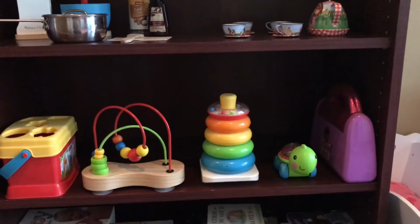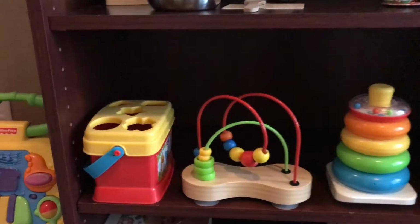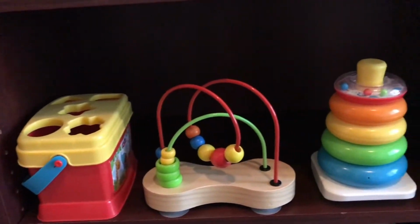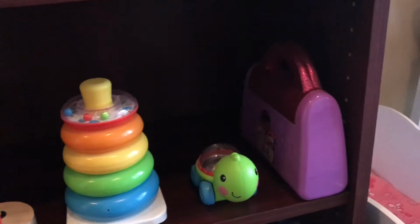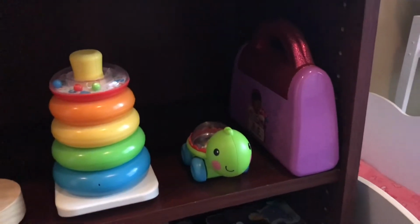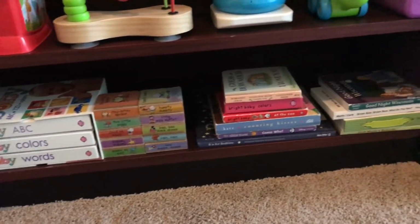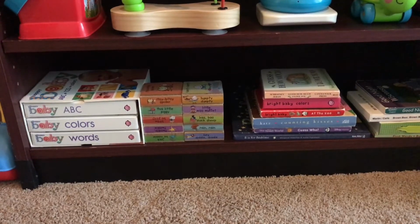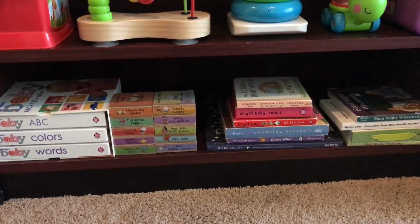And then down here are the more baby toys that the baby can reach. So she's got a few things here. Just your typical baby toys. The doctor kit, that's technically Ember's. They both play with it. And then down here are just some books, some board books. Obviously I have more books than this, but I'll show you where those are.